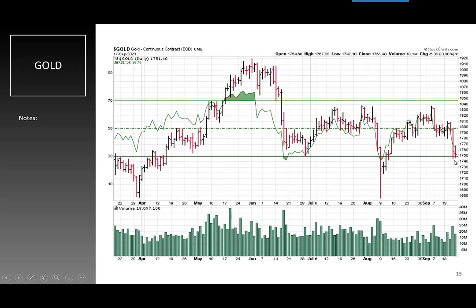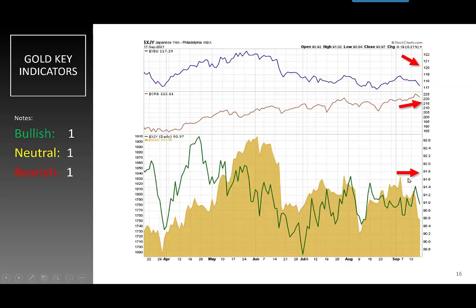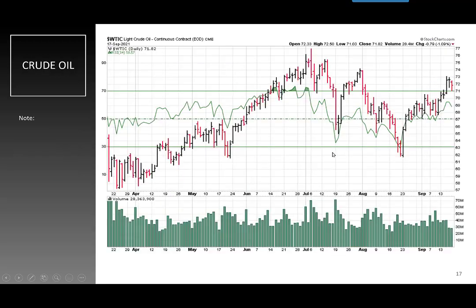But that means gold is going down. Really, I've tried to buy. I made a big case for it back in July. Never came true. There's some serious problems in the gold market. Our gold key indicators, kind of a mixed bag. Who cares? Crude oil, though, is perking back up again.